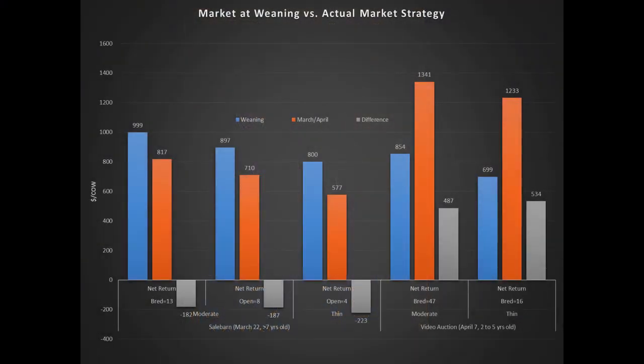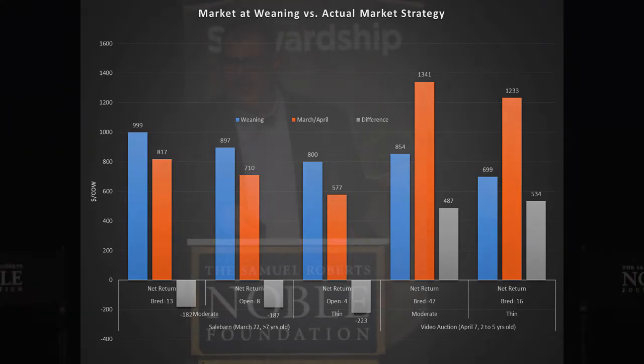Now these other 2 out here represent the younger cattle. Remember, we're marketing them based on age, managing them based on condition. This group represents our animals that were 2 to 5 years old, and we put those in a special video auction sale for replacement cattle. Again, the blue bar is what we would have done if we had just sold them at weaning, and orange is what we actually earned by video auction. And you can see that we earned about $500 a head.